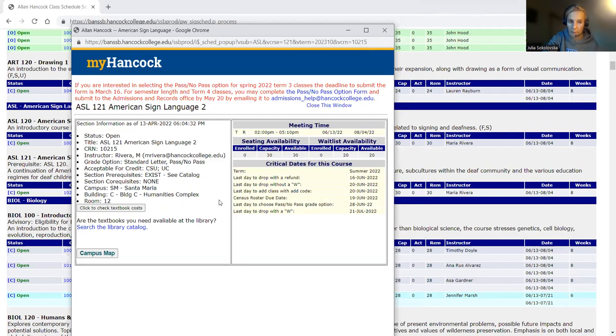Okay, so on any of these numbers, if you click, it gives you more detail, like drill-down information about this course. So here, that's your instructor and their email, okay? So here you can see acceptable for credit, CSU and UC. So if you take this course, they will take it as a foreign language requirement at CSU and UC. So it does have prerequisites, it says so. I just happen to know that, you can look it up in the catalog, that in order to take American Sign Language 2, you have to take American Sign Language 1 first. So if you're transferring from another school, or if you happen to take a course at, say, Cuesta, you can send us the transcript. It will be applied so you can attend the class.